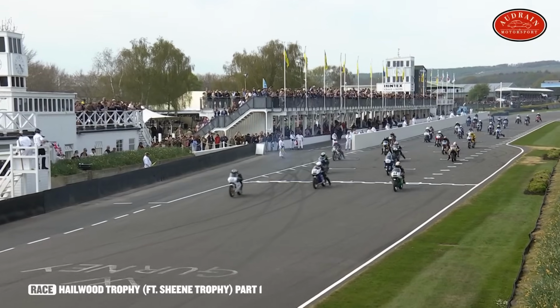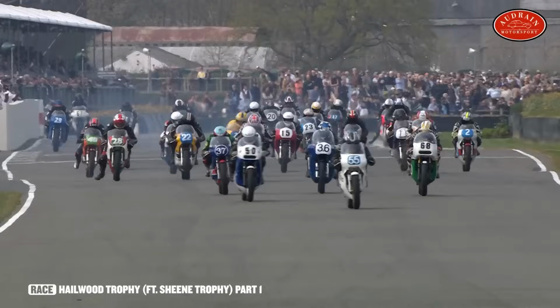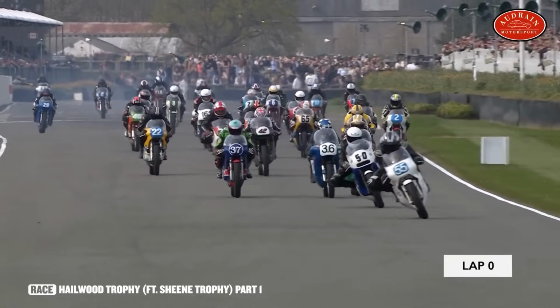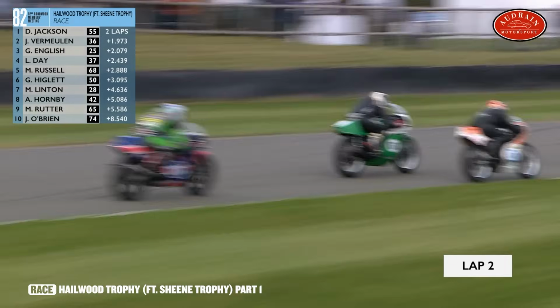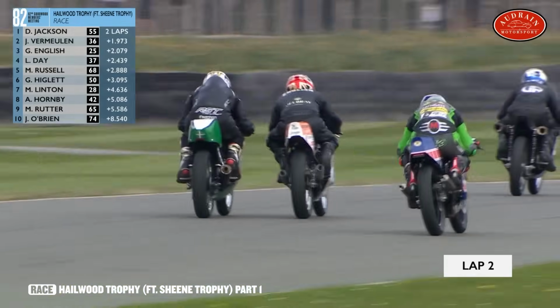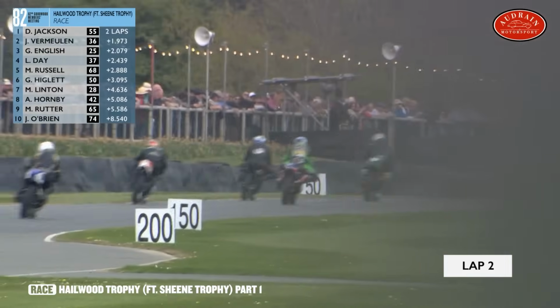All the way down, away we go, and it's a brilliant start from Dan Jackson. My goodness, Dan Jackson was the third fastest qualifier. He's leapt into the lead with up front. Jackson is making the break. He's won this race before, but of course, remember, to win it totally, you've got to get both races today and tomorrow.